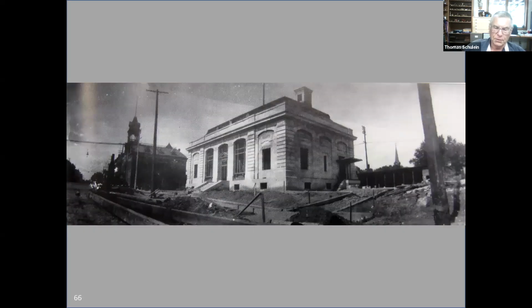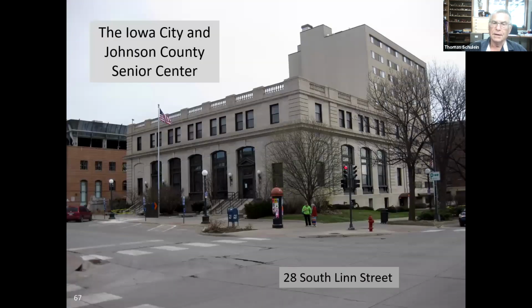In this photo, the one-story building facing on Washington Street is being prepared for that expansion in 1931. The building was reoriented to face Lynn Street. A second floor was added, and the structure was extended north to the alley. And in the process, the building was increased in size nearly fivefold. Now, what is the building today? Here it is today.